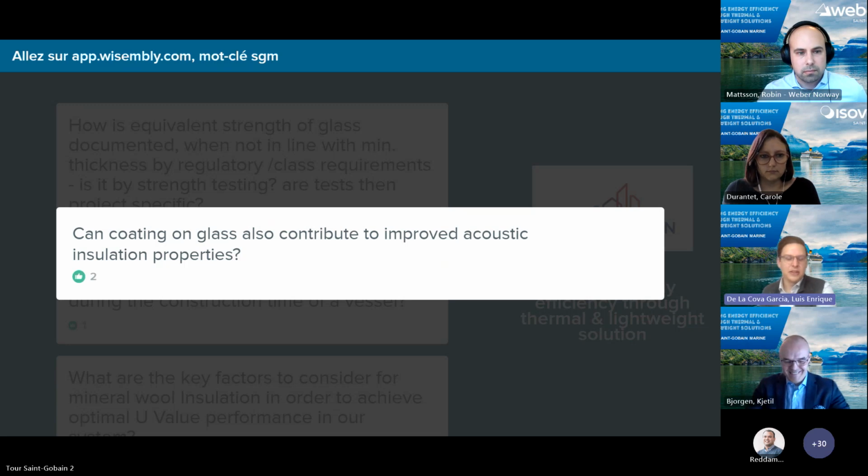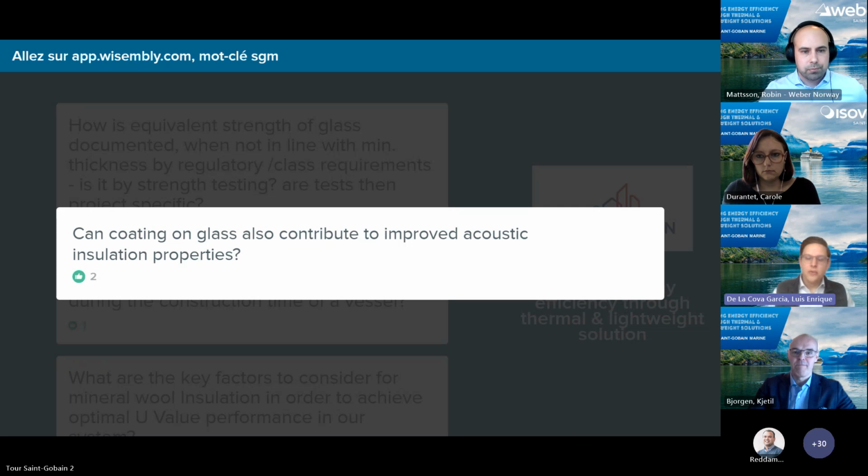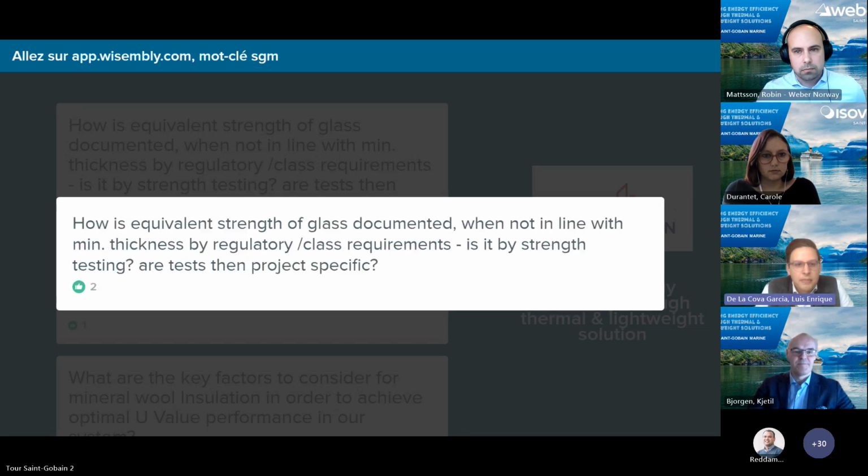Yes. Well, the short answer is no. A coating cannot contribute towards improved acoustic insulation properties. The coating solutions are only affecting the thermal insulation properties of the glass. Nonetheless, we do have some solutions for acoustic performance and noise reduction. The way that we achieve it is by selecting a different foil in between the lamination, as well as calculating the different thickness of the argon chamber in between the glass panes for the double glazing unit. So in short, no, but we still have other solutions that could help you with it. I will see the next question that is popping up.